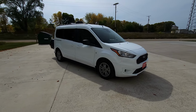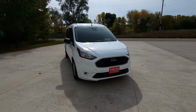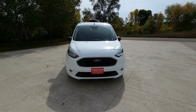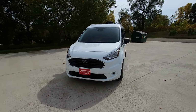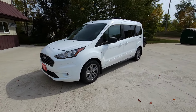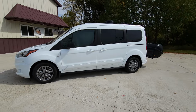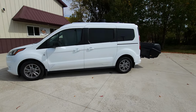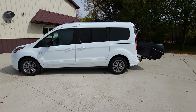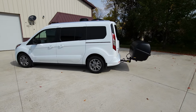Today we have a 2022 Ford Transit Connect, white in color, with our Mini-T Campervan conversion. On the roof you find solar, over there an antenna, a 10-speed reversible Maxxair fan. This camper van also comes with a hitch-mounted cargo carrier.